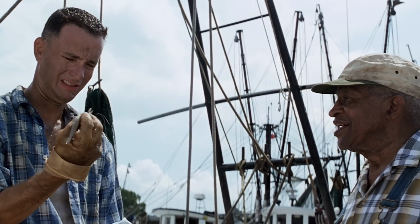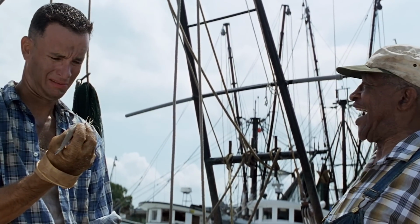I only caught 5. Couple of boys, you could have yourself a cocktail.